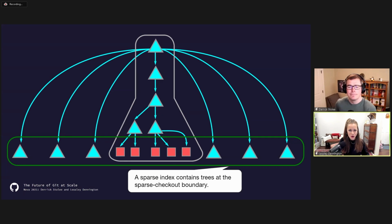Now, this seems like a relatively simple idea to explain. Why wasn't this done already? Well, there are two aspects. First is that we really need cone mode sparse checkout patterns to provide directory-based path matching. Without that, we cannot determine the entire directory is outside of the sparse checkout cone. Cone mode sparse checkouts were only introduced 2 years ago.